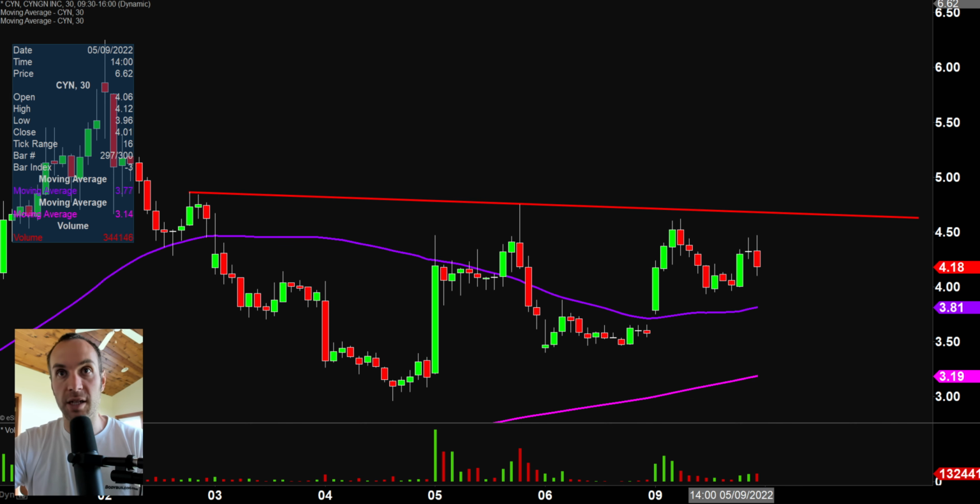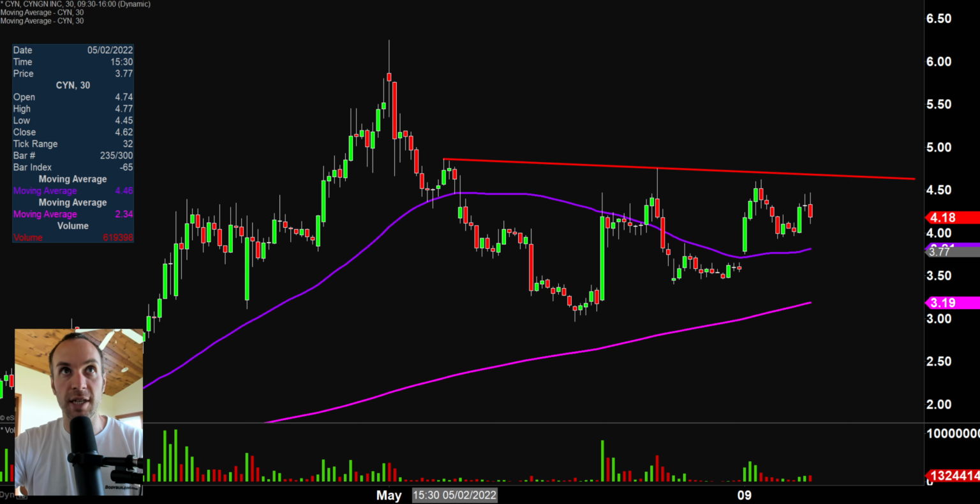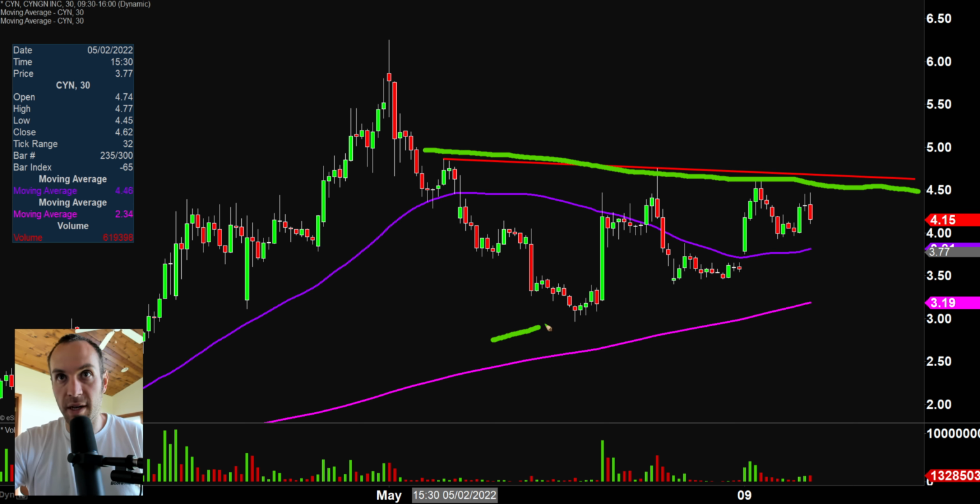As far as pullbacks are concerned, overall, you've got to like the general upward slope to things. You can see that a couple of different ways. You could draw yourself a trend line like that, or you could just use the overarching moving average right there, that pink line, which on my chart denotes the very famous 200-period moving average. So point here being, just from a quick pattern perspective, we have a nice symmetrical triangle right there.